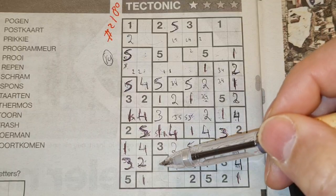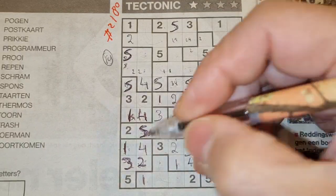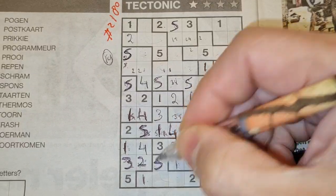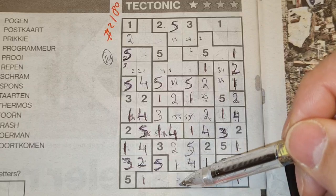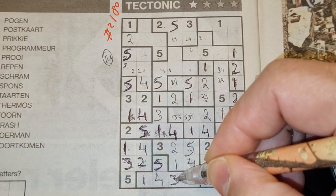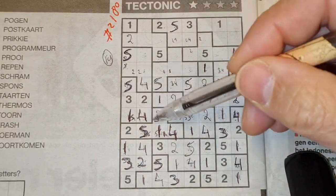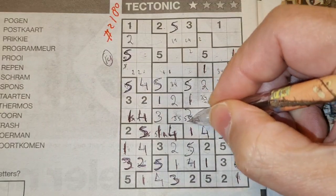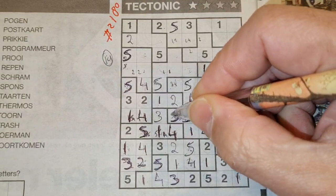I think this box should be a 5, because it cannot be a 1, cannot be a 2, cannot be a 3, cannot be a 4. Yes, definitely a 5. 2 boxes left, the 3 and the 4. We see here 4, no 4 there, 4 should be here, and the 3 goes there. 3 and a 5. We see here 3, no 3 there. 3 should be here. And the 5 goes there.